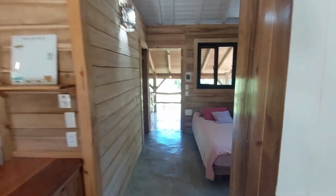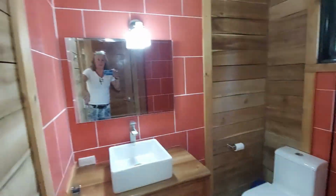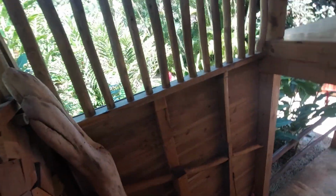So this is the top floor unit. We'll just turn the lights off as we go. There we go. So we're going to say goodbye to the top floor unit. And then we're going to go downstairs and have a little look in the ground floor unit.